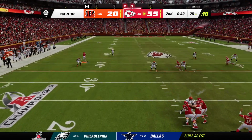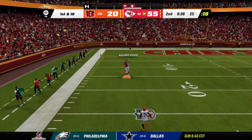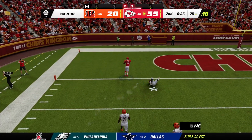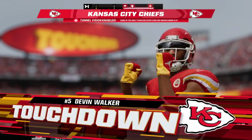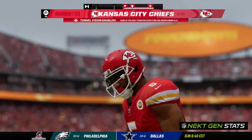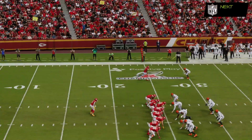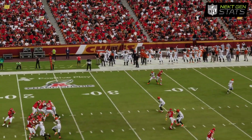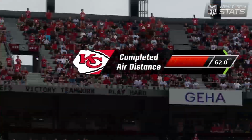Throwing now is Mahomes. Going deep for Walker. Oh, this is taken in. It's complete. Touchdown. That score that they just gave up there, that's a tough one for their defense to swallow because they've had a tough time through the first two quarters. They really were determined to get a stop there. Unable to do so, that makes their comeback hopes that much more difficult.